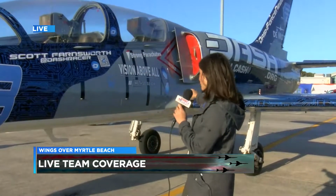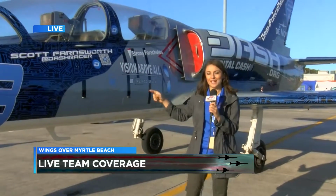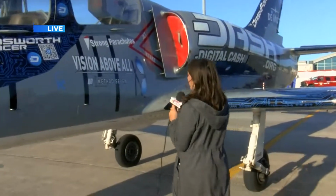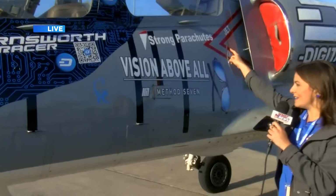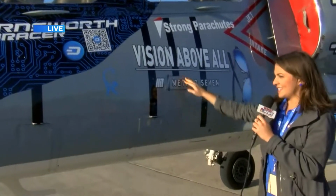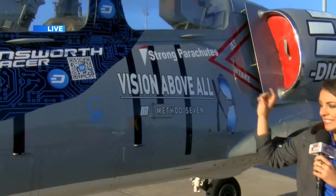Hey, Caitlin, yep, we got here nice and early, but I want to take you straight over to this jet here. It's an L-39. This is what I rode in yesterday. It was quite the experience. I just wanted to give you an up-close and personal view. I got in right here. Pilot Scott Farnsworth drove right there. You had to stick your feet in these things right here to climb up in there. Again, this is an L-39.